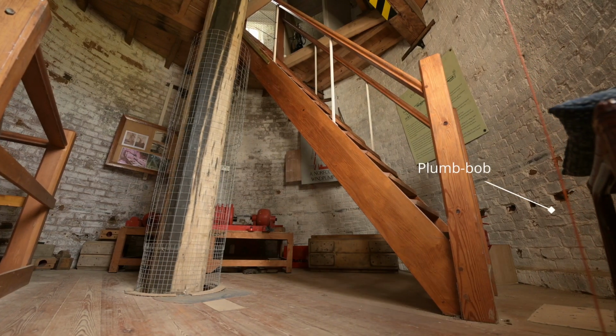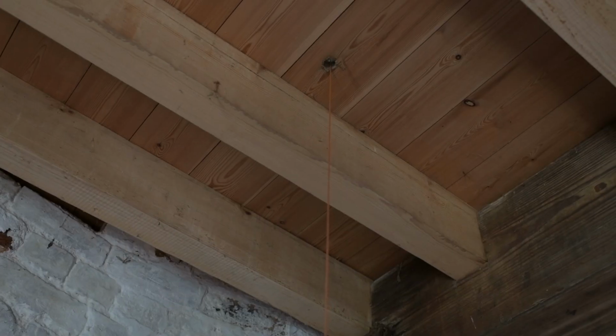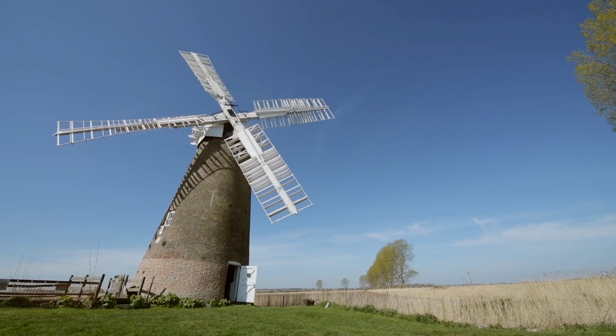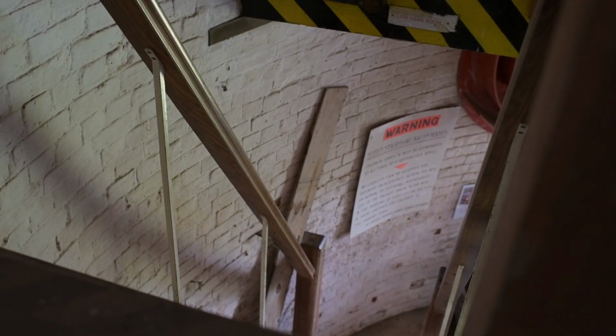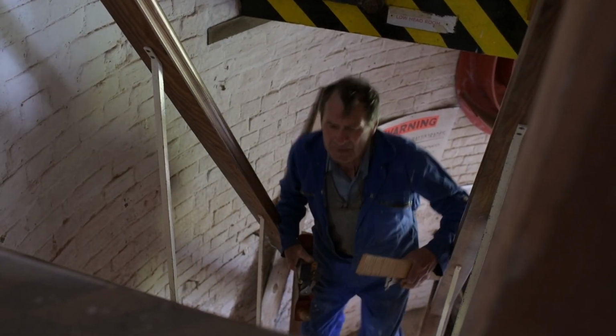Just behind the main shaft is a plumb bob that was installed in December 2009, and means that we are able to monitor any movement of the tower. As we progress up the mill, please be aware of the restricted headroom as the stairs pass under the floor above.